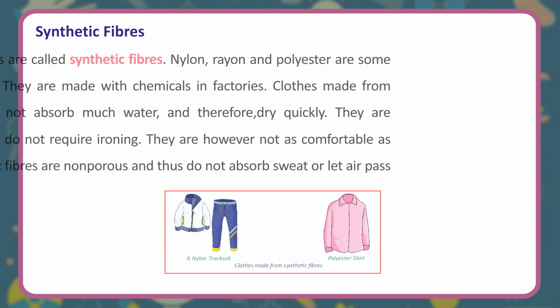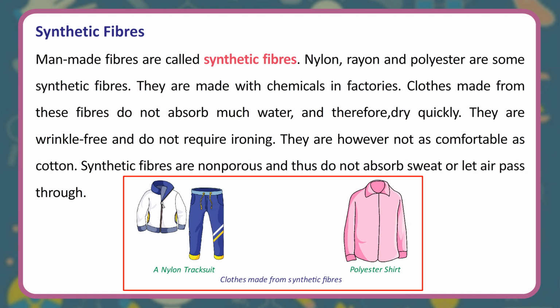Synthetic fibers. Man-made fibers are called synthetic fibers. Nylon, rayon and polyester are some synthetic fibers. They are made with chemicals in factories. Clothes made from these fibers do not absorb much water, and therefore, dry quickly. They are wrinkle-free and do not require ironing. They are, however, not as comfortable as cotton. Synthetic fibers are non-porous and thus do not absorb sweat or let air pass through.